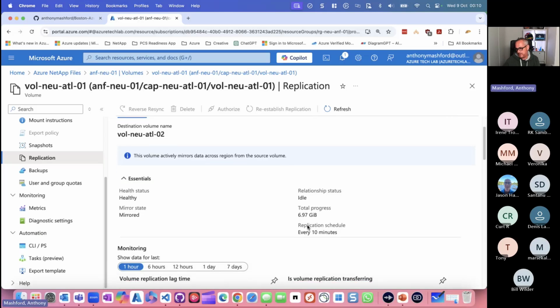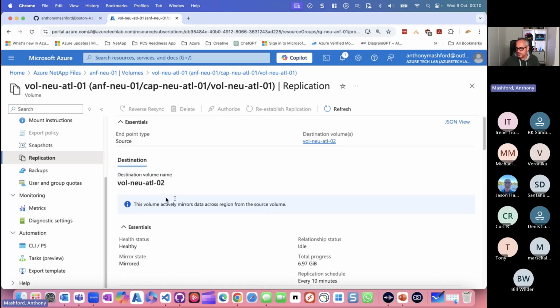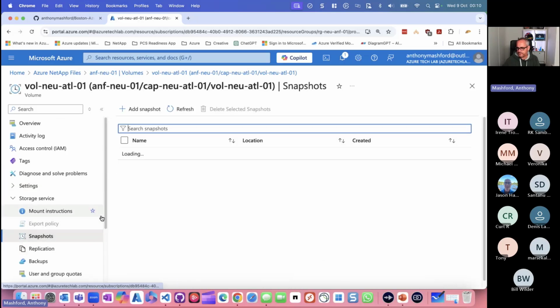You can see the total progress of replication, the interval that's been set. Again, some of the metrics are exposed here. Very straightforward to set up.